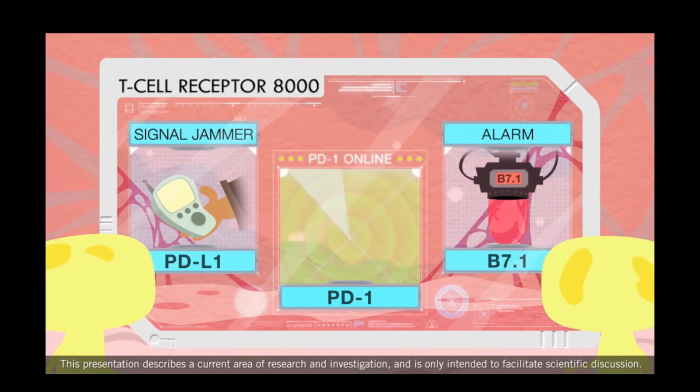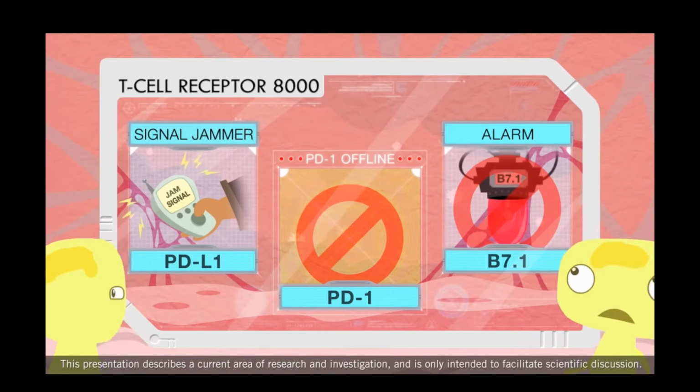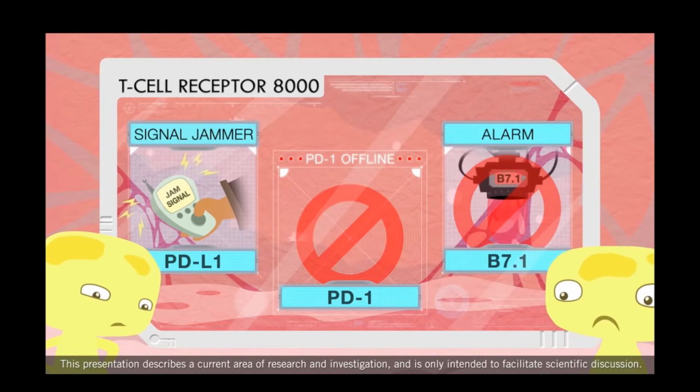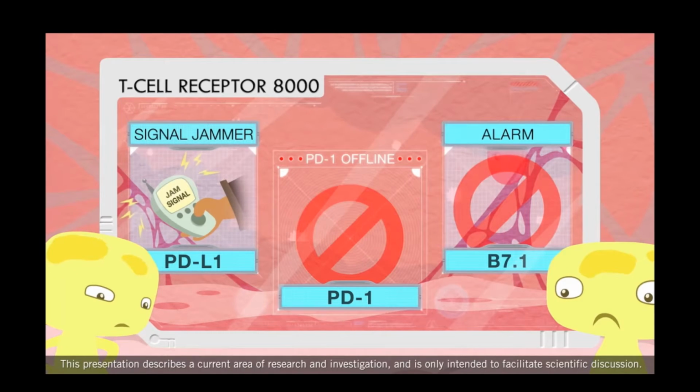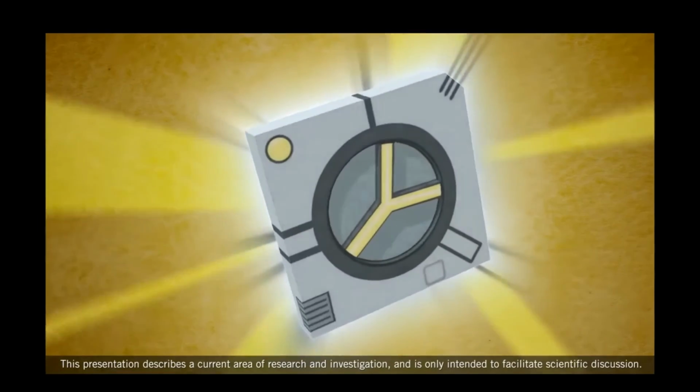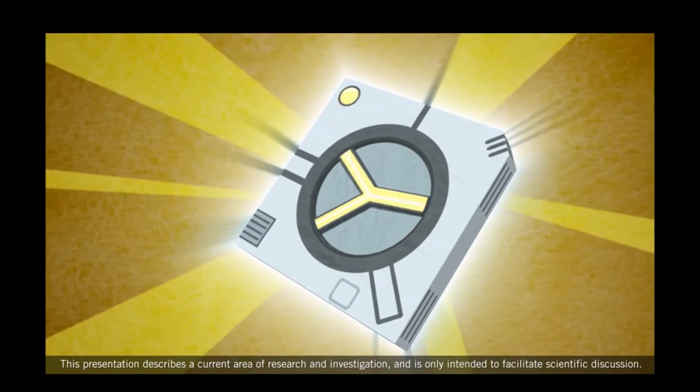B7-1. Think of PD-1 as a sensor that's part of the T-cell scanning system, and B7-1 is like an alarm that issues an alert when something is wrong. When PD-L1 hacks the system, it prevents it from doing what it's supposed to do. In other words, it may prevent T cells from destroying cancer cells. Scientists have been working on fixing this problem and have designed molecules to target the PD-L1-PD-1 pathway.